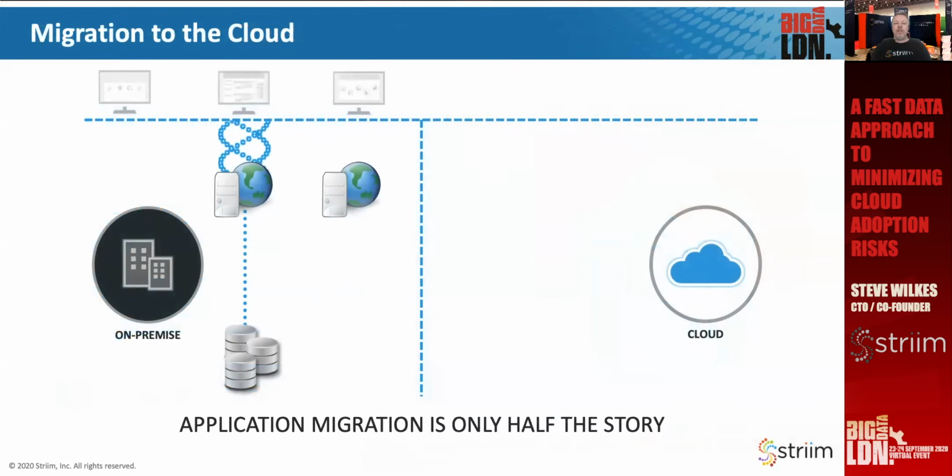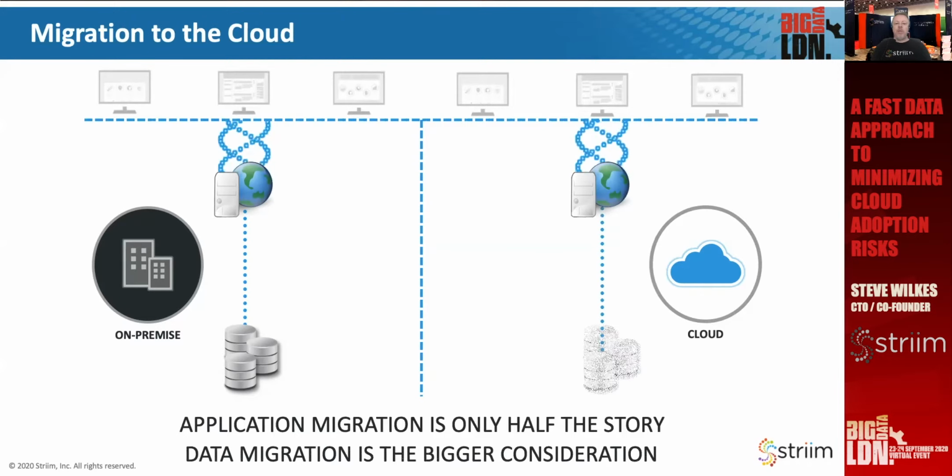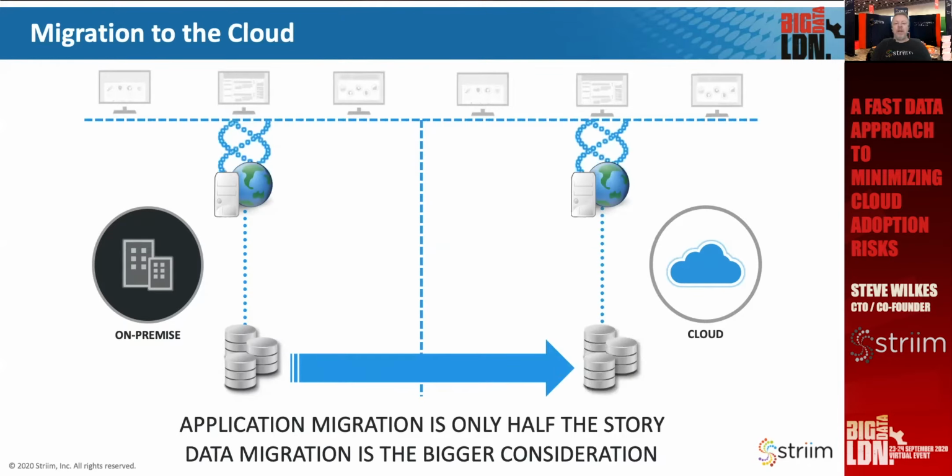The main thing to consider in migrating applications to the cloud is that the conversion of the application itself to cloud-native technologies is only half the story. A bigger and more complex question is how do you migrate the data required to power the application?